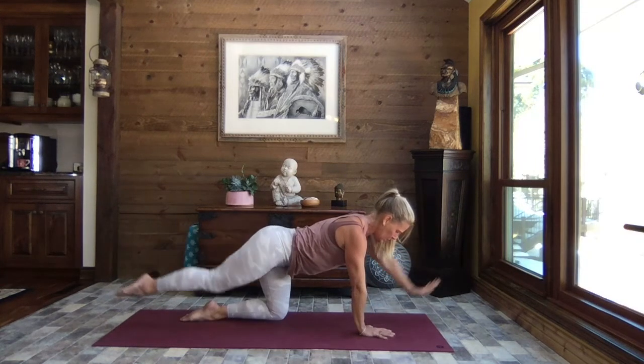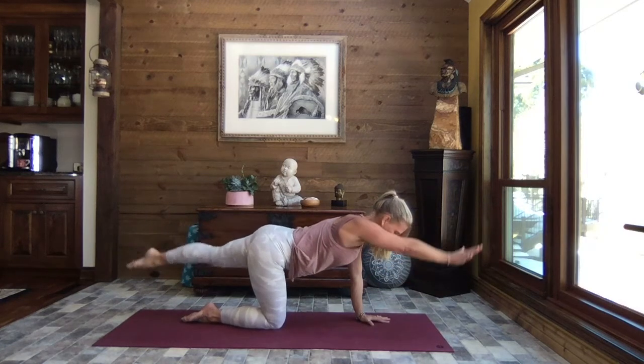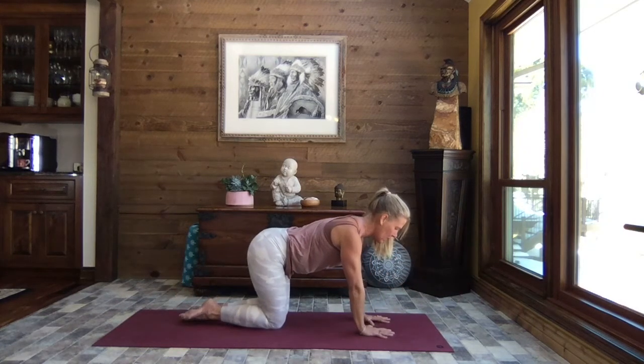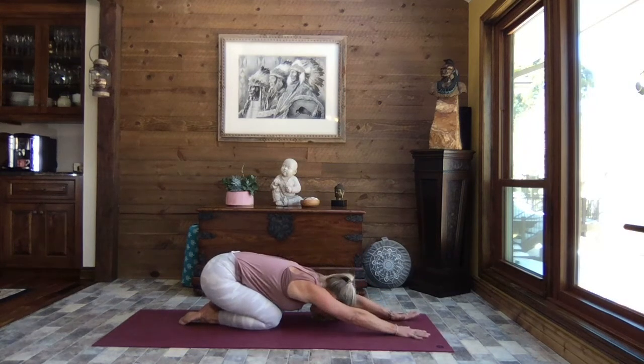So really working to minimize the rocking and the movements other than just through the arms and the legs. Back to tabletop, and we sit it back to child's pose. Extend those arms out nice and long. Hips back towards your heels, and just relax the weight of your head.